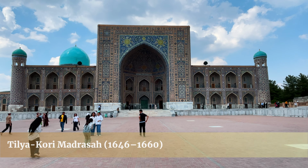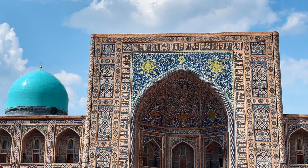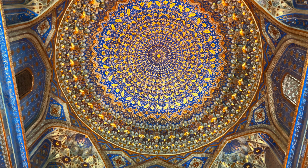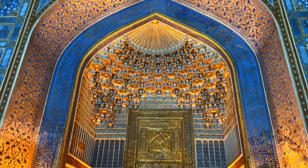This one in the center is Tilia Kori. Excuse my pronunciation. Tilia means gold, and yes, there's a lot of it inside. It's part mosque and part school.